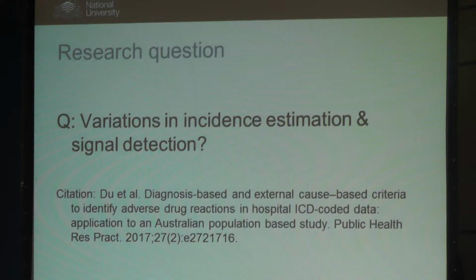And we have questions. It's commonly known that if we have two case capture methods and we use both of them, it's common sense that it will increase the incidence estimates. We want to know what the variation in size is, how much the increase will be from using one method to using two methods, and whether there are any new signals that we can get from one method or from the combination of the two. The details of the methods have been published in the paper.